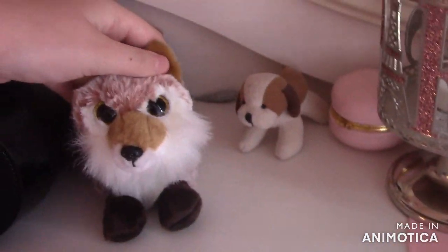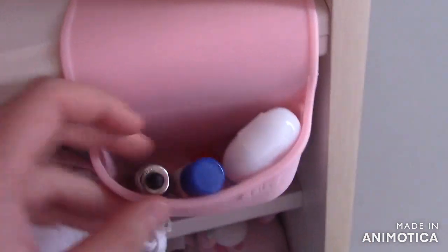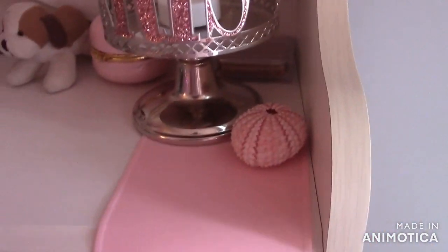I got my new fox plushie. This belonged to my grandfather. This is a macaron decoration. And in here I've got some essentials such as mini flashlight, Lipsil, and some hand sanitizer. I don't know why I have hand sanitizer in there. But that's a sea urchin, little pink sea urchin decoration. Alright, so before we actually get to my bed.